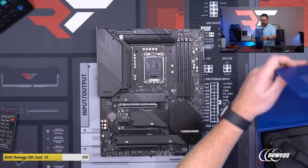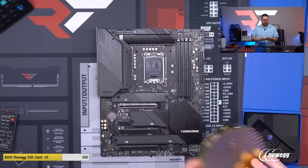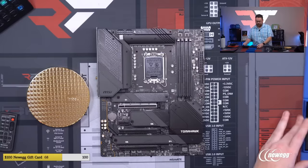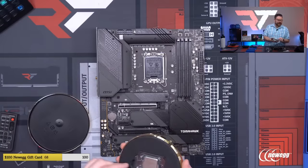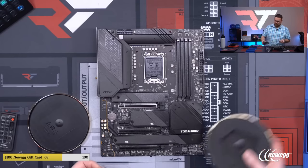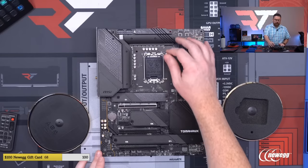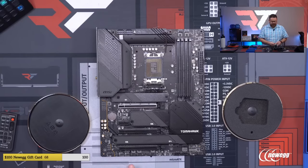Yeah, new socket confirmed right there. There's our little wafer. I just like Intel's packaging. They always really do it right. Ooh, okay, here we go. I wonder how high the socket is gonna pop this time. That's the question. Oh, nice. Oh, yeah.